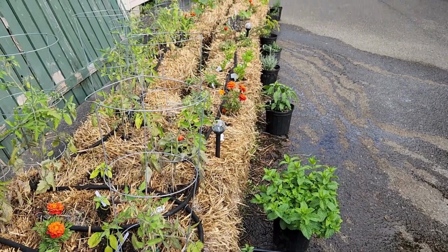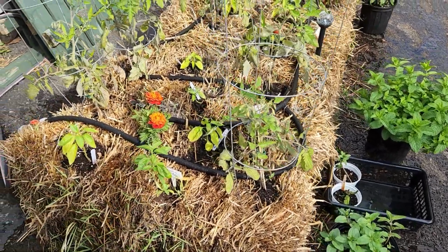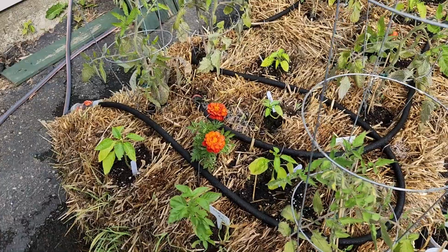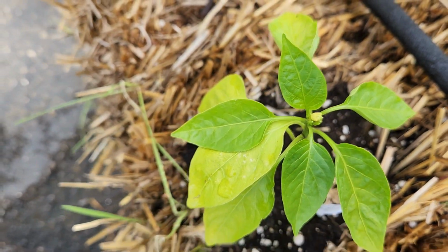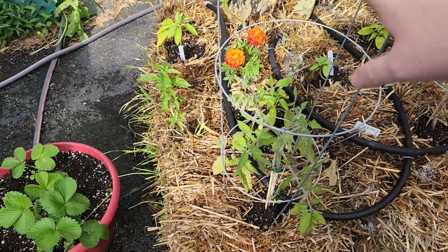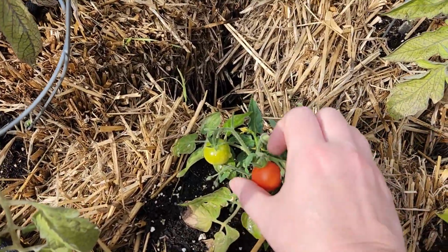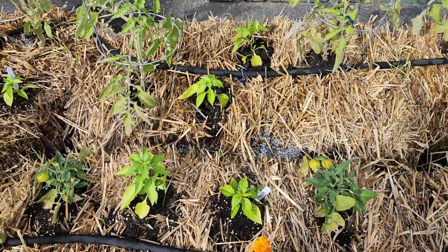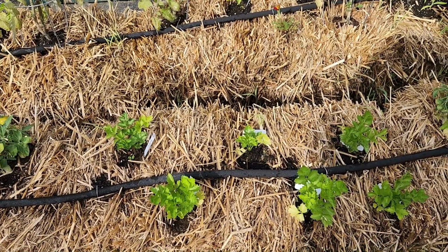As you can see, I've added some more herbs along the side in pots, and everything is doing really well. We have lots of baby tomatoes starting to form, which is excellent. And my peppers are starting to bud a little bit, as you can see. The big, tall tomatoes are Roma. And then I have the little dwarf tomatoes, and it's time to pick that one. Everything's doing really well. We have the celery here that's kind of hanging out.